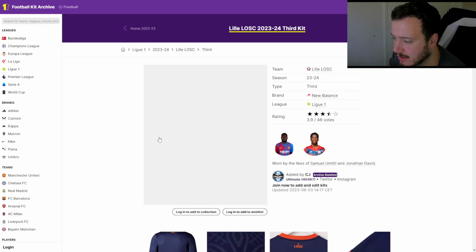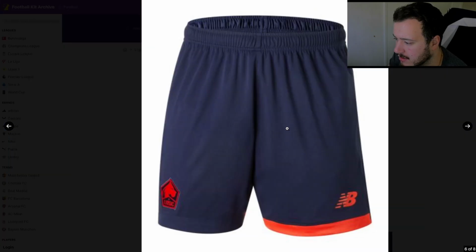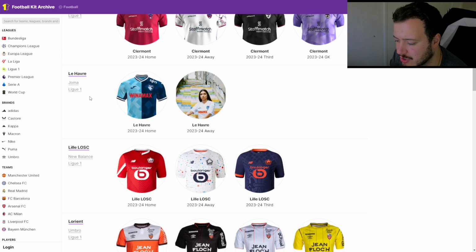Let's take a look at the third. We get the fleur-de-lis there in the background, then sort of this checkerboard pattern around, all orange on this bluish purple kit. It's not bad. I want to see it on someone, but I can't. That's weird. I don't know why they did that, but just having that stripe on one arm and then the collar being, I don't know, but I'll give that a B. I'm gonna say it's above average.